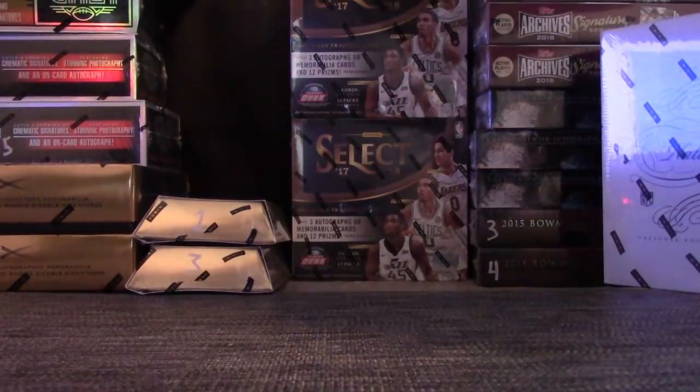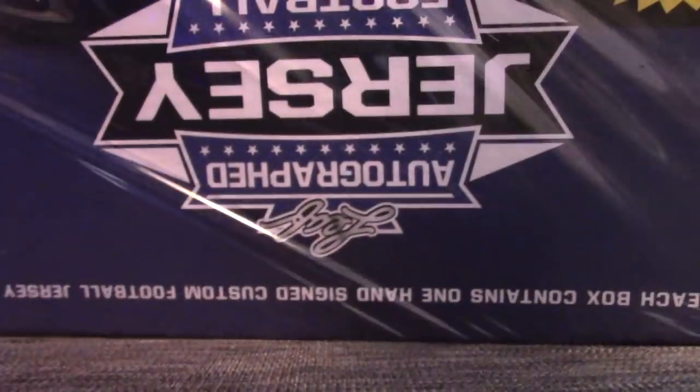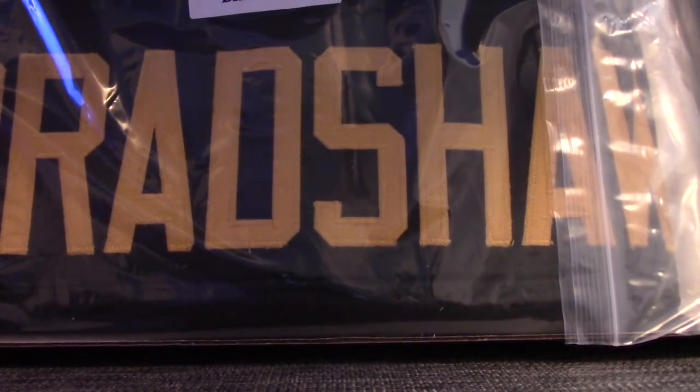This is the one, if you notice when I opened the case, there was a hole in the back. But it's still sealed everywhere. There was a hole in the back. Oh, number 8. Let's see who's going to get a jersey to start this off. There's a sticker. Oh, nice one. Terry Bradshaw, whoever has the Steelers. Oh, they were on the bottom.